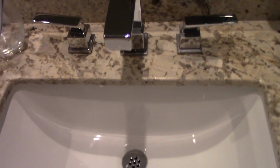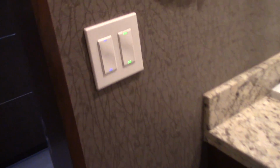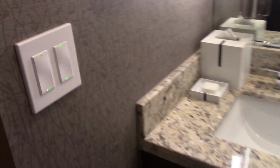Very nice. And the other one as well. Very nice. So these are the light fixtures, obviously. There's a little bit of noise going on. Oh, and that's how you turn these on. So you could really brighten up the bathroom, but we're going to keep those off and keep these lights on.